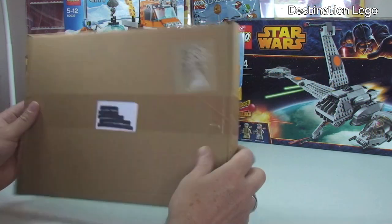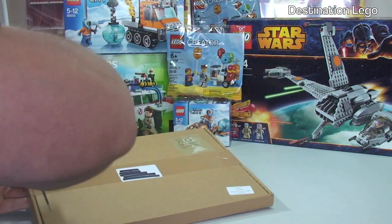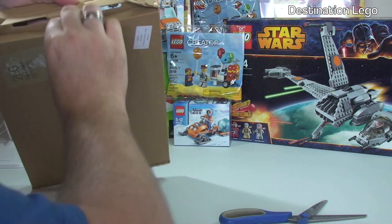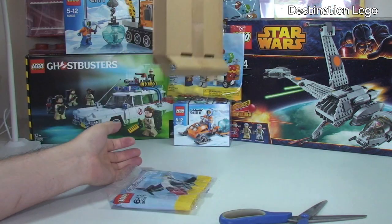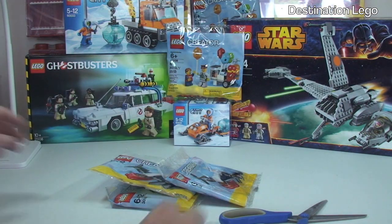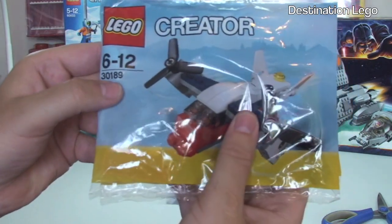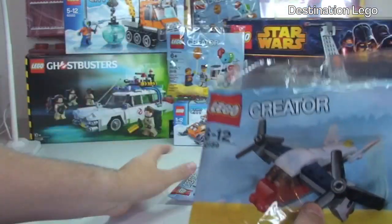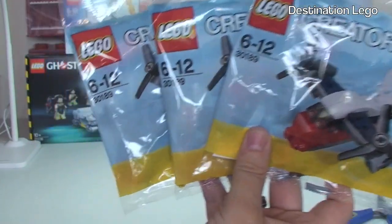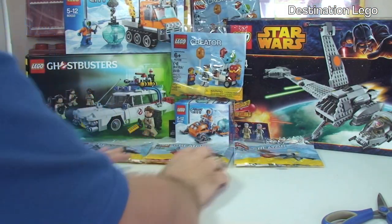Okay, so final package is this one, which, like I said, I think is going to be from eBay. So let's try and get into this now. Get it every way I can. So in here we have polybags, and it is from eBay. So we have three Lego Creator set 30189, it's the Heliplane. So three of those to go towards my polybag collection and giveaways, I guess.